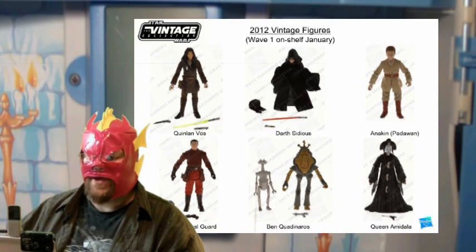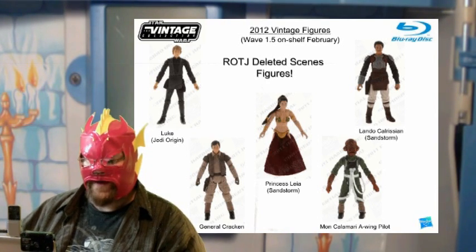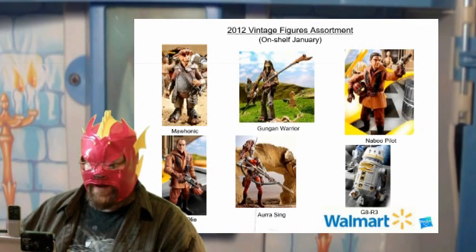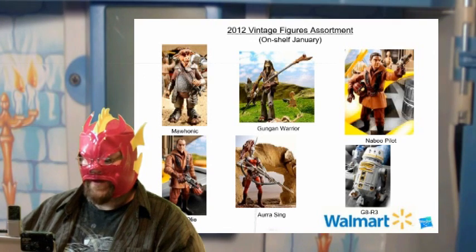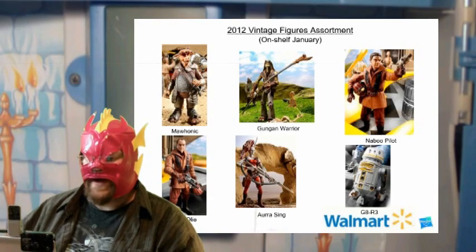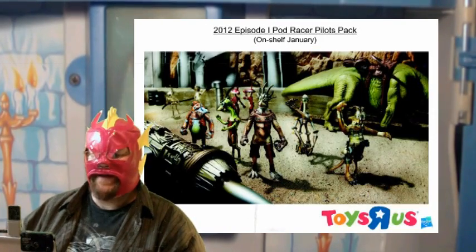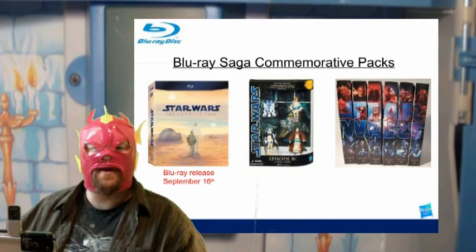So there you go. You're also getting some Return of the Jedi deleted scenes figures, they're calling them. They have some different outfits and things like that. Walmart exclusive 2012 vintage figures on shelf starting this January. You've got some neat figures there, including the G8R3, which I do actually love the droids and the astromechs. Those are ones that I will be grabbing. Target getting an exclusive Episode 1 Battlefields of Naboo pack, so you can look forward to that. Toys R Us getting the exclusive Episode 1 Pod Racer pilots. And Star Wars getting released on Blu-ray this year.